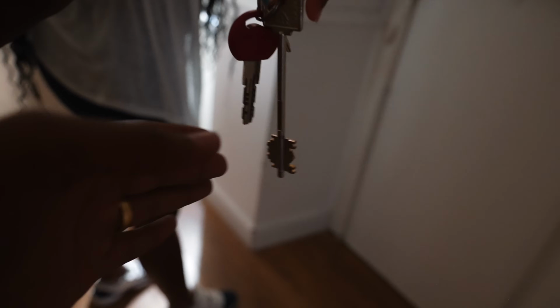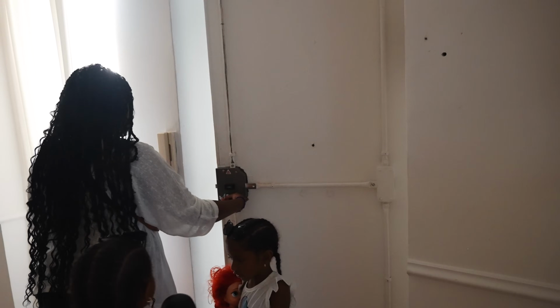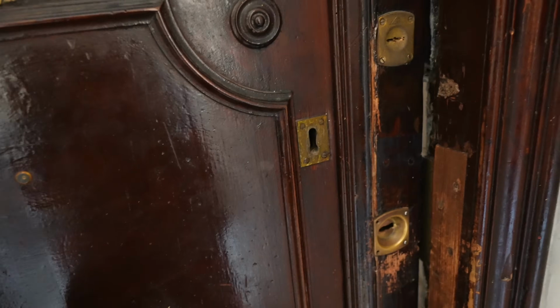Wait, first you have the key. That's the most important thing. Have you seen the key? Yeah, I saw it. It looks like something from a movie. All right. This is the key. Like, look at that key. Wait, let me see. Look at the door. Dude. That looks like a Minecraft key.